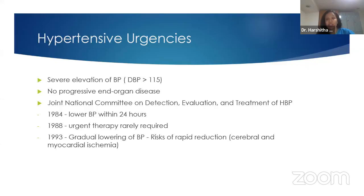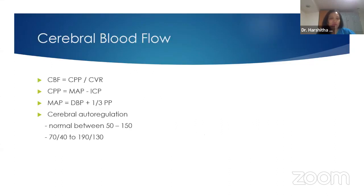So before we go further into hypertensive emergencies, let's talk a little bit about the physiology and the pathophysiology of these conditions. So what is cerebral blood flow? Cerebral blood flow is directly proportional to the cerebral perfusion pressure and inversely proportional to the cerebrovascular reactivity. And cerebral perfusion pressure is measured as MAP minus the ICP. And mean arterial pressure, how do you calculate the MAP?